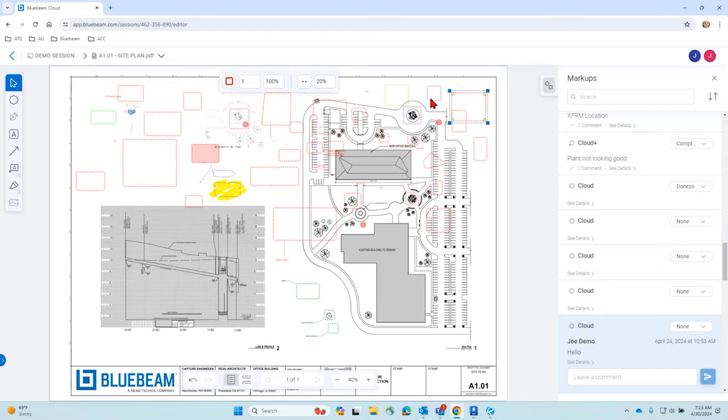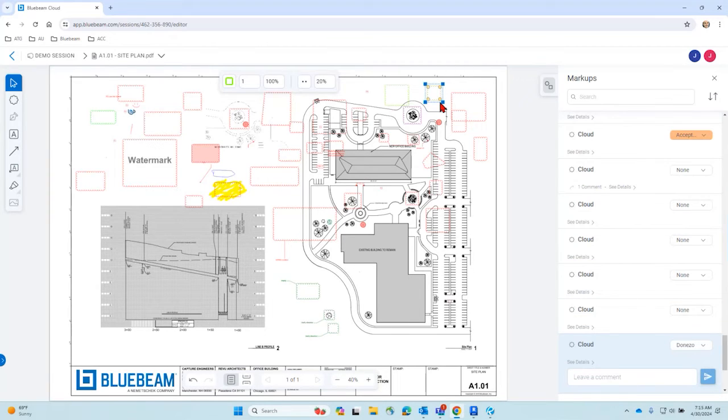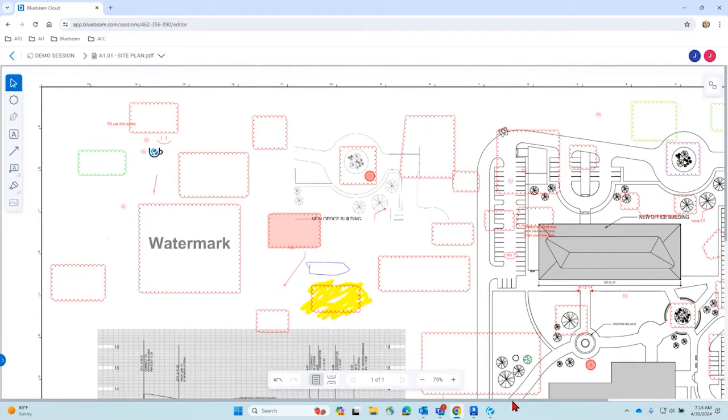And anything that I've made as Joe, I can address. So these ones I made as Joe, and I can still do status changes. Done, change color. Let's go. And I just added that watermark markup over there too, and it shows up real time. Right to the left, big old watermark inside the box.